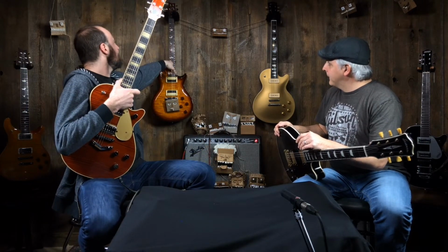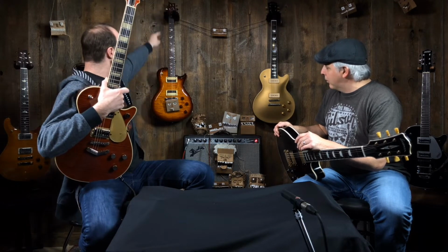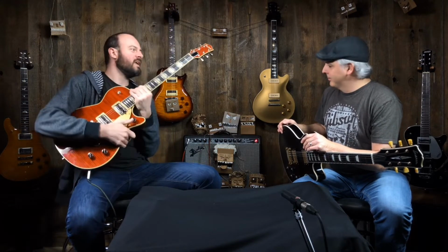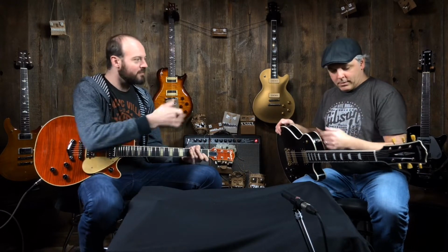And you have to mention the PRS. So this guy's a 245. They call it that because it's a 24.5 scale length, like a Les Paul. Four-knob, switch up top. And then also the 594 is the Les Paul killer from PRS. But they're all great. We like them all. Pretty darn cool.